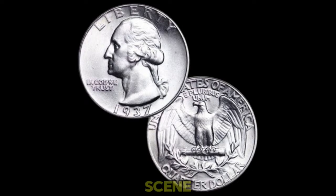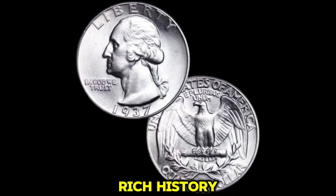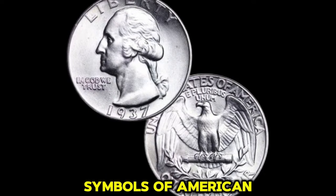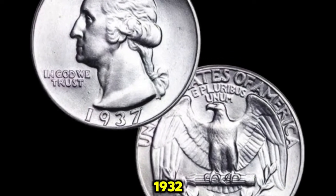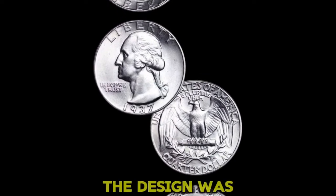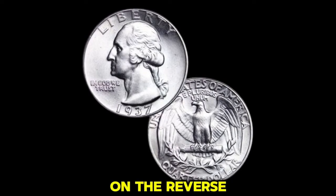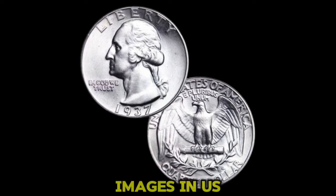First, let's set the scene. The 1937 Washington quarter has a rich history dating back to a time when the U.S. Mint was producing coins not only for practical use but also as symbols of American ideals. The Washington quarter was introduced in 1932 to honor the bicentennial of George Washington's birth. The design was created by sculptor John Flanagan, who depicted Washington on the obverse side and an eagle on the reverse. This design has since become one of the most iconic images in U.S.